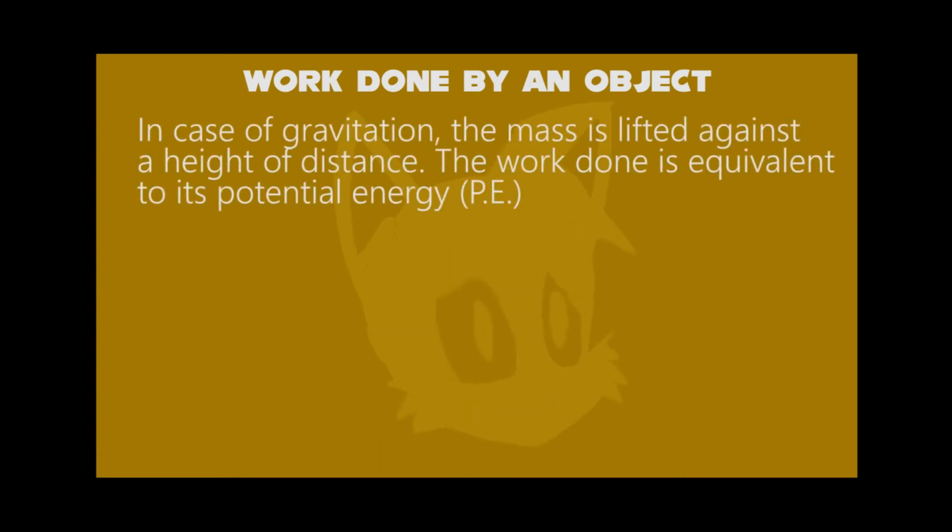But in the case of gravitation, the force and distance are mg and h, where h is the height, which is the same as potential energy.